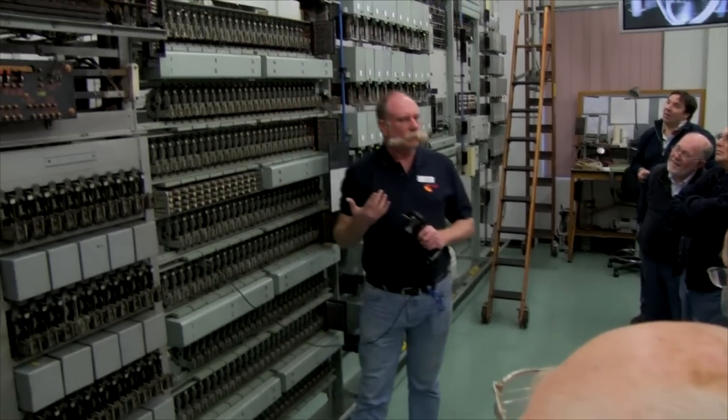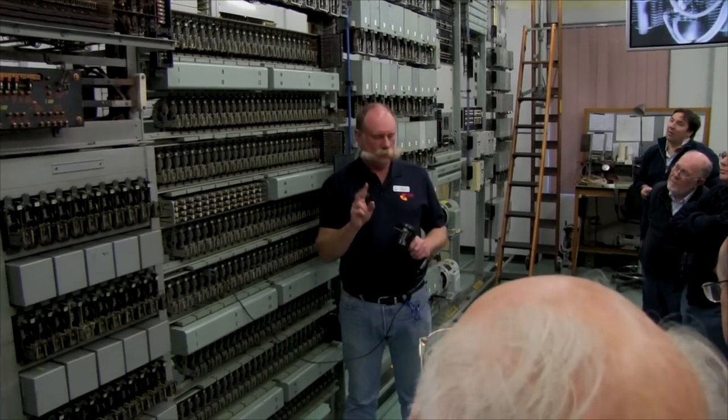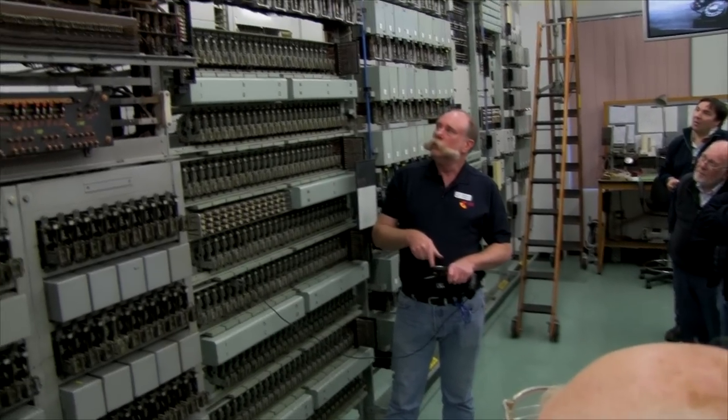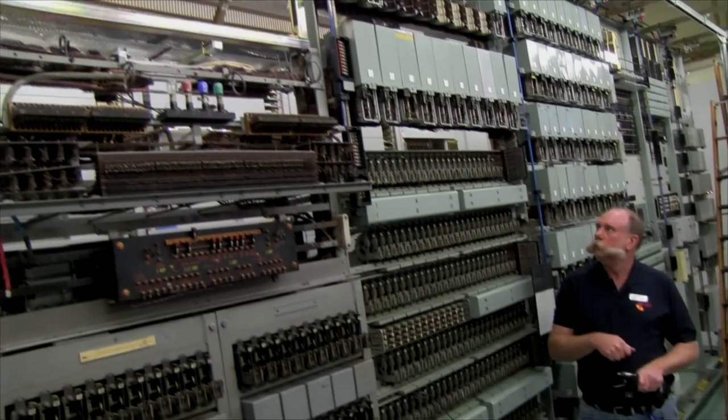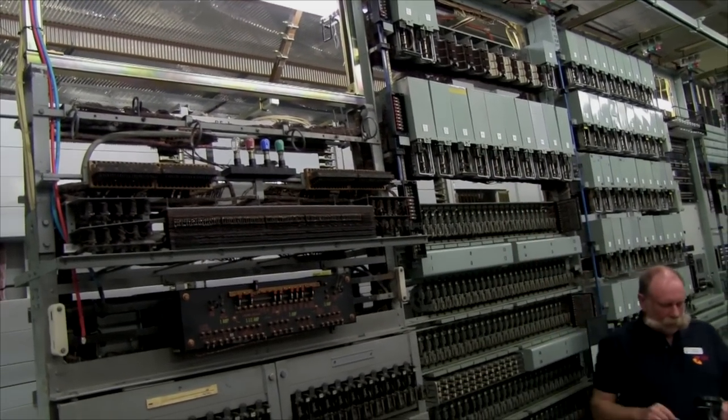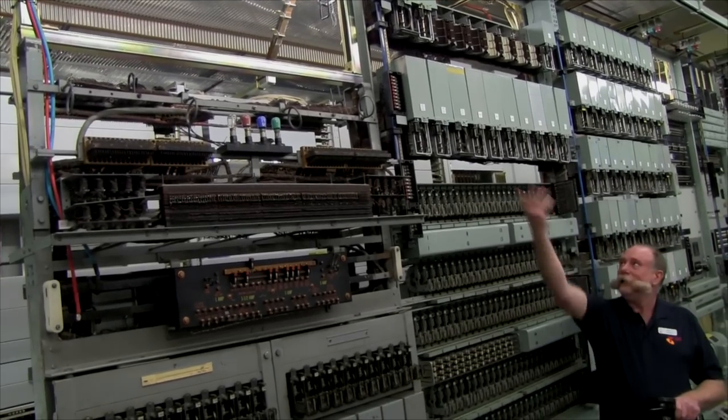The final selector is a little bit different in that it takes the last 2 digits that you dial. So the second last digit I dial, it will step up that number. And the last digit that I dial, it will step into the bank.